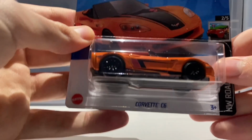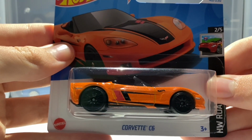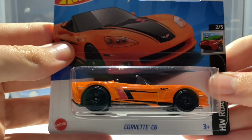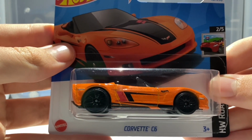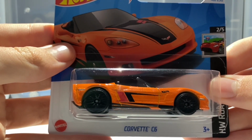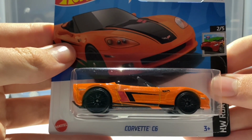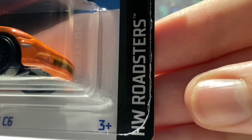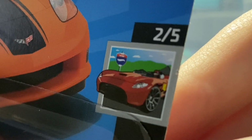Alright, and the next car I have here for you is the Corvette C6. This thing has been painted in this luminous orange colour. I would also like to mention that this casting is a brand new retool. Now if you don't know what a retool is, it's essentially where the Hot Wheels team take an existing casting and they tweak it to make it more accurate to the real life car and also more up to date to modern standards. I would also like to mention that this car does feature in the 2024 Hot Wheels Roadsters miniseries and is car number 2 out of 5 in that set.